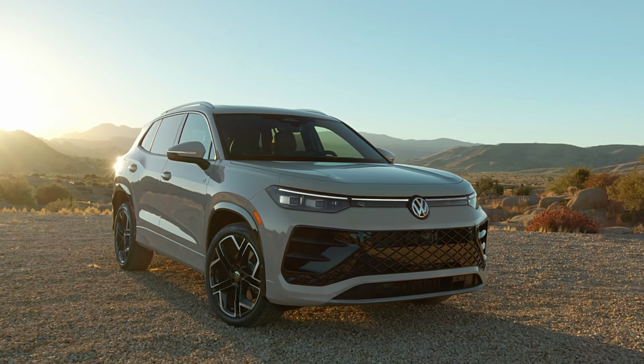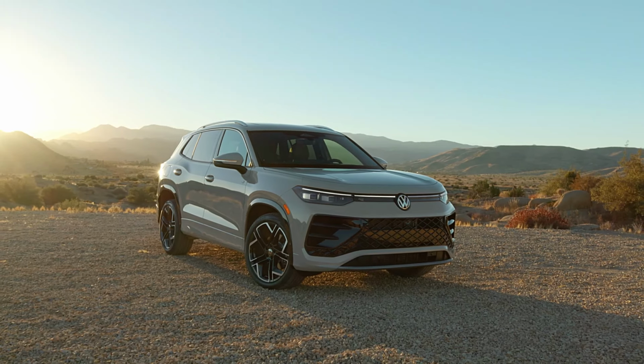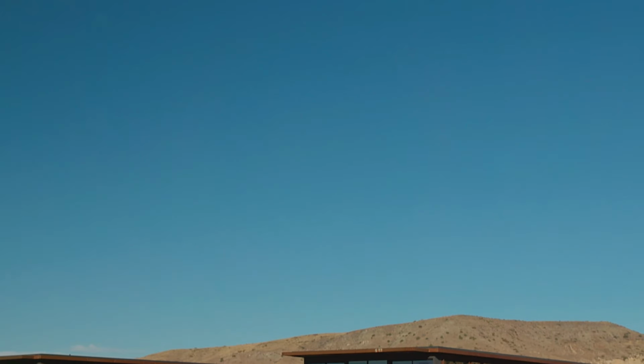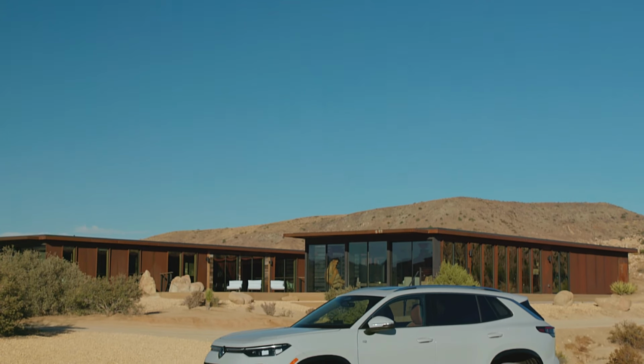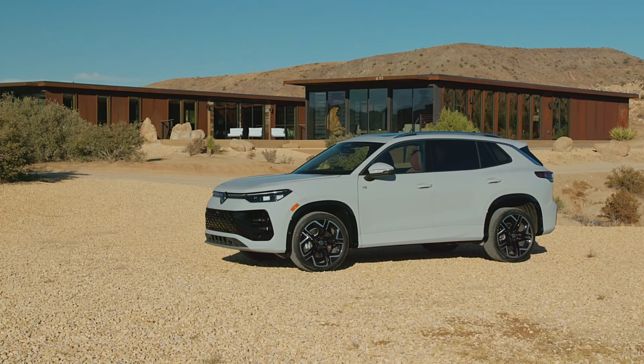The 2025 Volkswagen Tiguan, the brand's top-selling model in the US. This new version of the Tiguan boasts enhanced styling, a more powerful engine, and better overall fuel economy, making it an even more appealing choice for drivers.